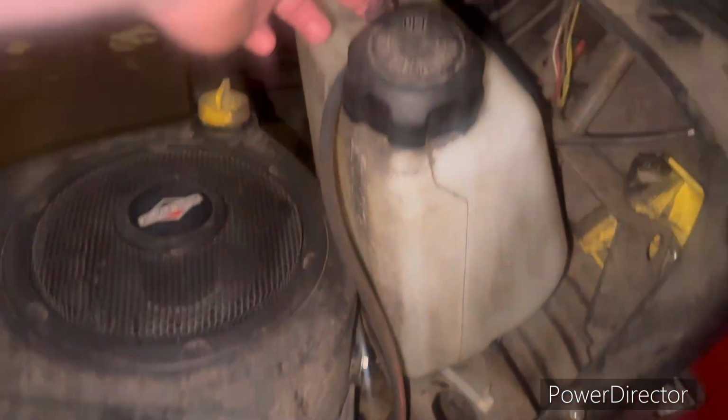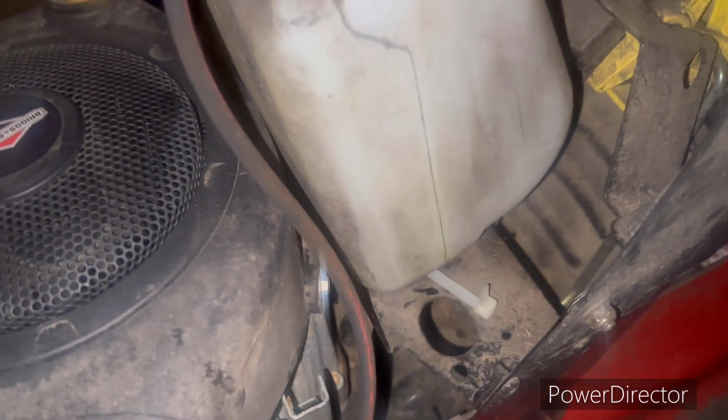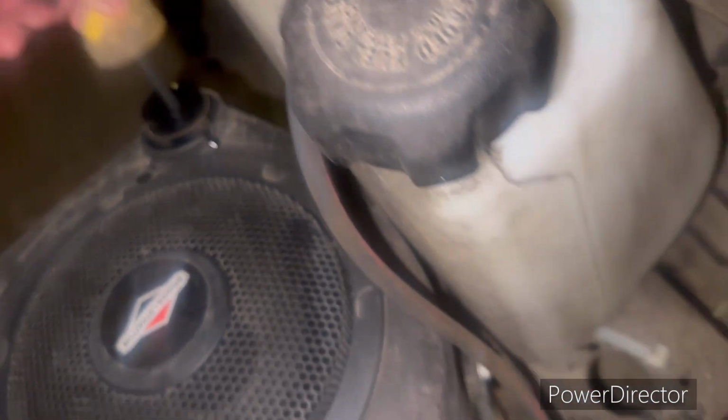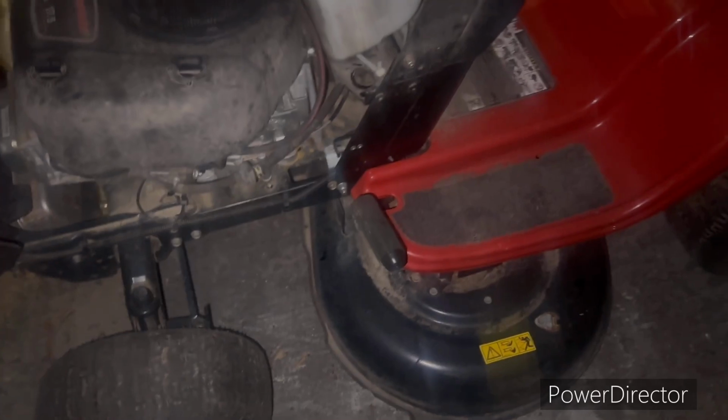So now this line here is a return line back to the tank. As you see, it goes to the top of the tank. I haven't even checked the oil in it. There you go. I know it needs an oil change. I know it needs a new air filter. My friend said it's been a minute since any of that has been done.